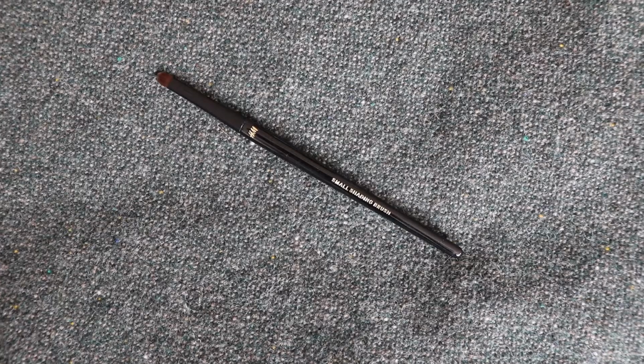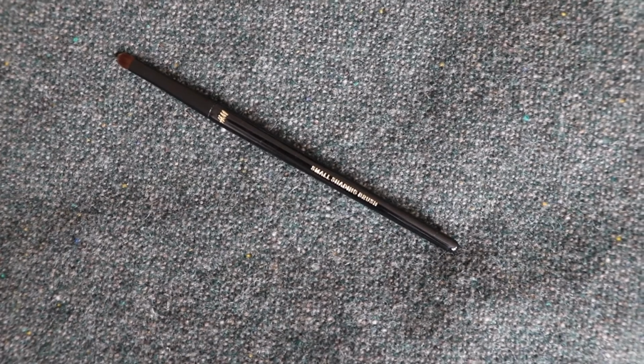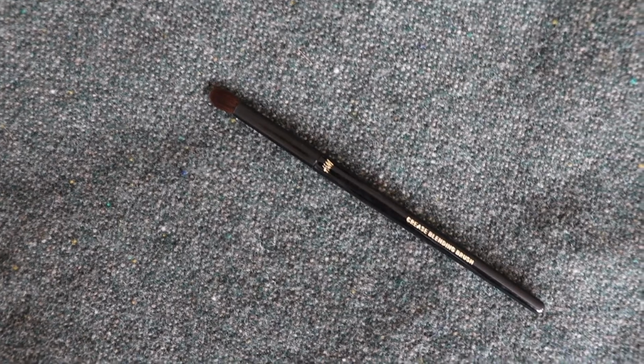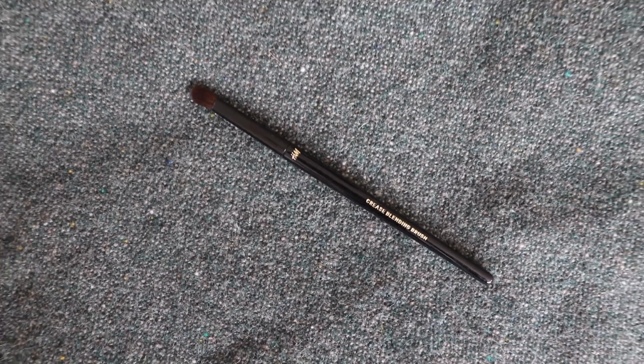This is the small shading brush, which is just this really tiny flat brush, and I thought it would be great for getting in the inner corners and under my lash line. And then I got the crease blending brush, which is your usual rounded, soft, fluffy brush, but it's slightly smaller than the MAC 217, which is the one that I always use for blending the crease. So I thought this would be good for more targeted blending.